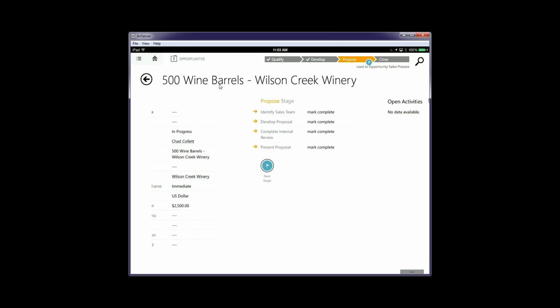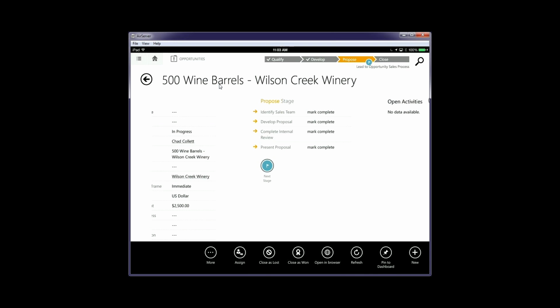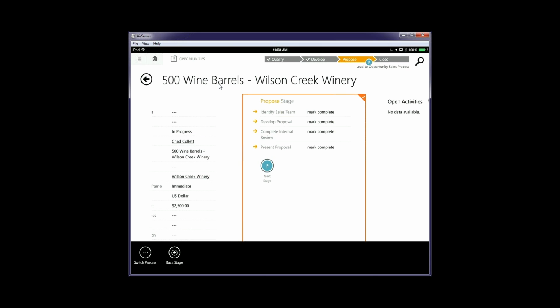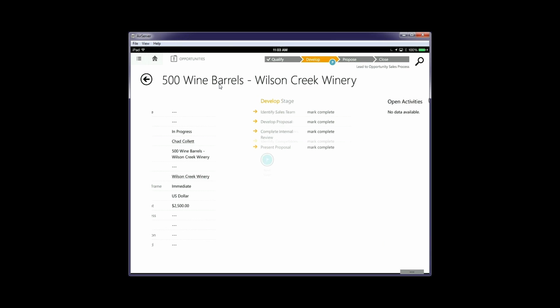But what if I did that by accident? I was messing around on here and I didn't mean to do that. Well, I don't see a back stage. Initially when I saw this, I thought, oh, that's fantastic, they only want you to move it forward. But in real life, we all know that sometimes opportunities do move backwards. So at those times we can simply go down to our new best friend, the command bar, and we can move it back. What we want to do first is click on the proposed stage to really focus on that. We can switch processes or we can go back a stage.